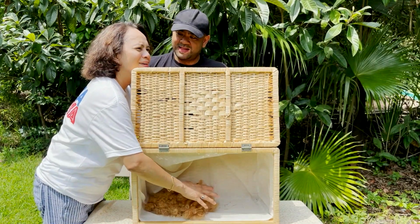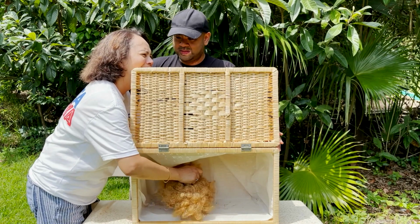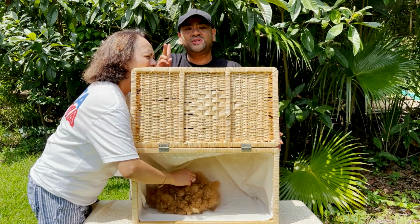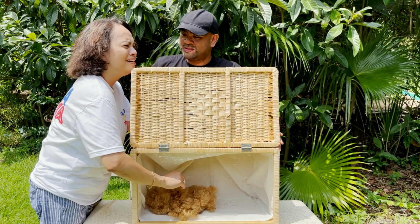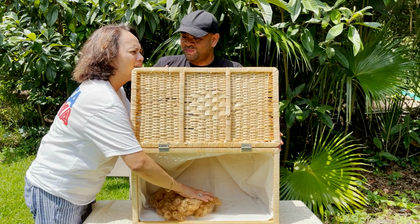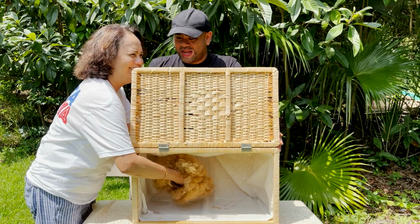What is this? You don't know? 5, 4, 3, 2, 1. What's your guess? You have 3 guesses. Spiky. Something you decorate at the house. No. Guess it, you have 2 more chances. Oh, I know this. It's a wig. Pull it out.